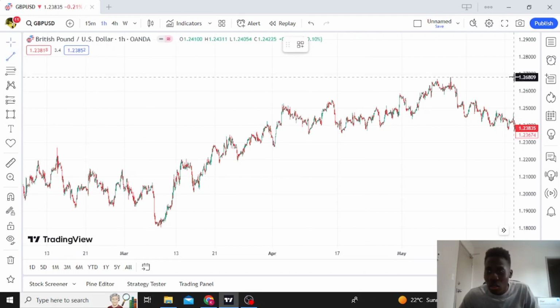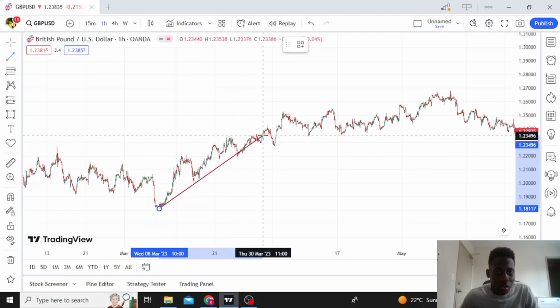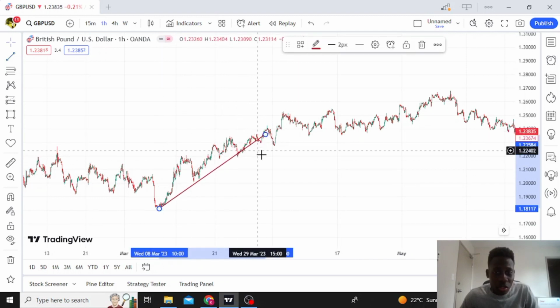Man, when I need the perfect examples, I'm not seeing them. Okay, another situation happened here too. Trend line. It was first touch, second touch, third touch.